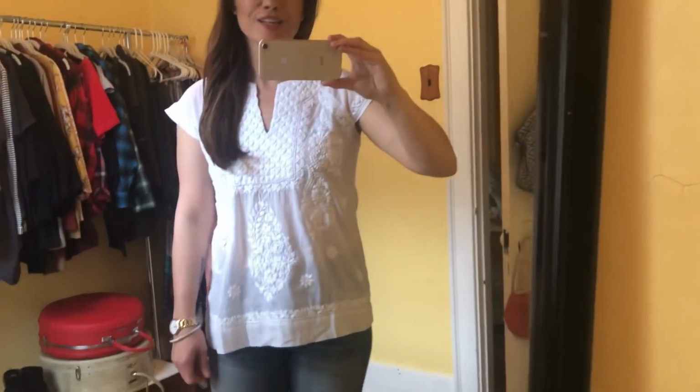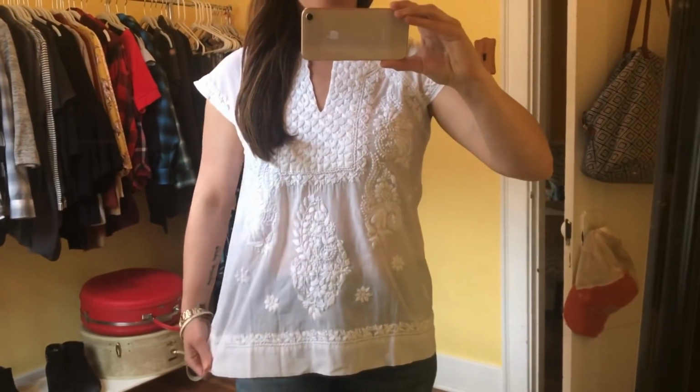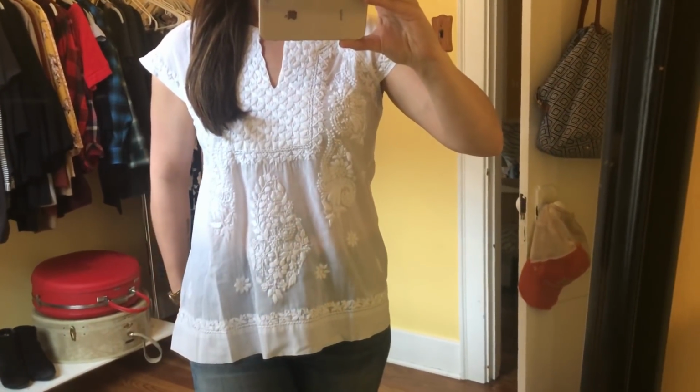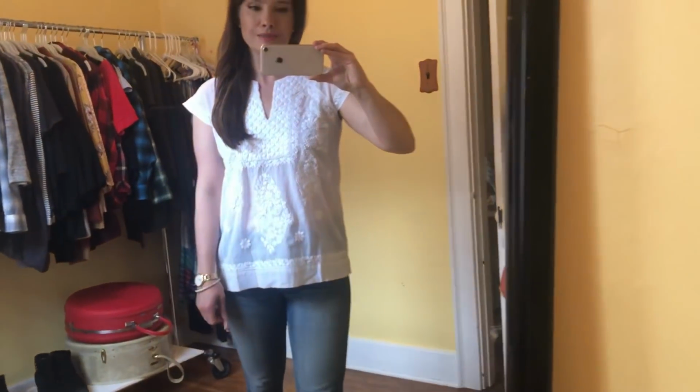Oh, and this top, it's so beautiful. It's everything I ever wanted in a beautiful cotton top, but for the fact that it is so see-through. Oh my lord, I don't like that very much. That might be a little much for me.